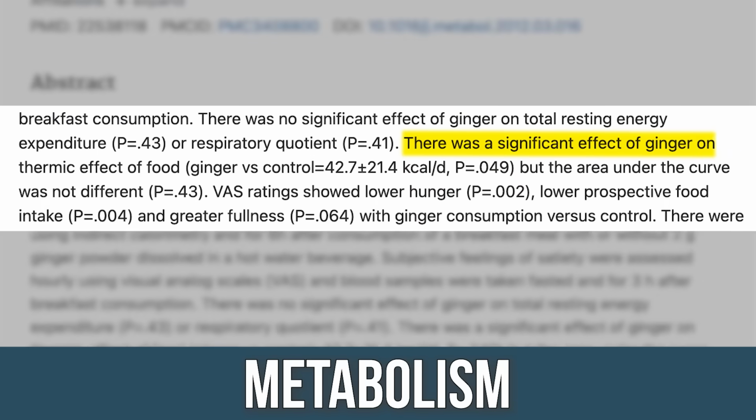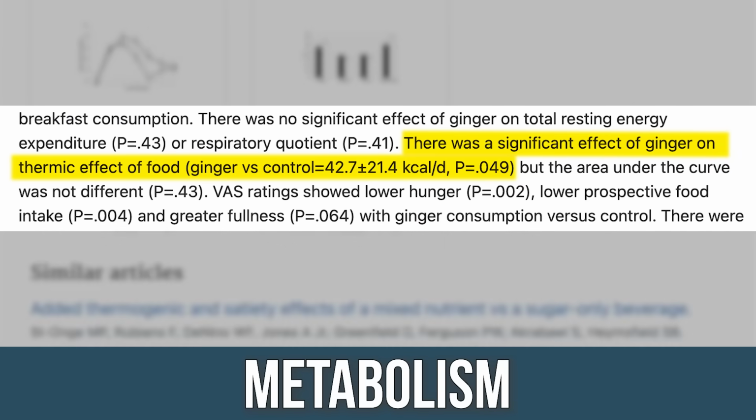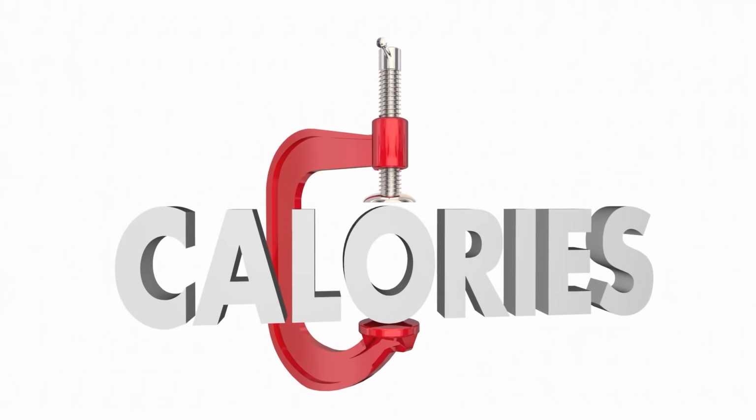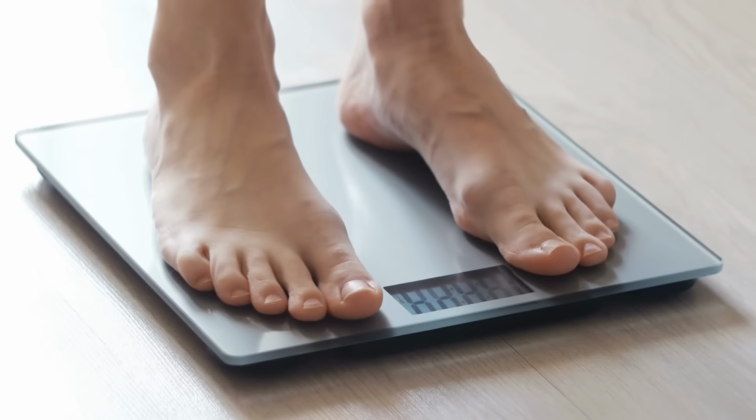Essentially what they found is that the resting energy expenditure went up so much that the group that had just 2 grams of ginger ended up burning 42 extra calories in the day than the group that didn't. Nothing else changed other than they burned more calories at rest. Now, that doesn't sound like a lot, 42 calories, but when you consider what that looks like over the course of a year, that's almost 4.5 pounds burned of fat in a year just by adding ginger powder, right?